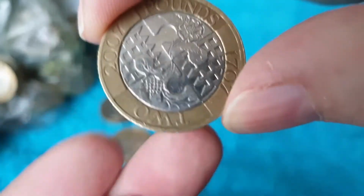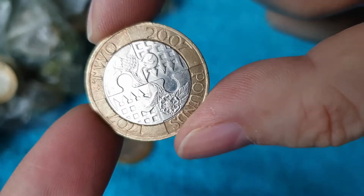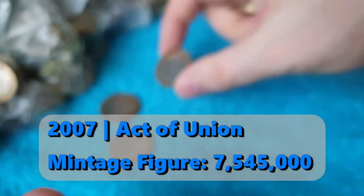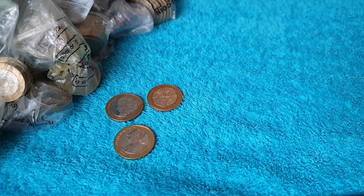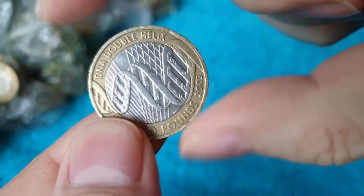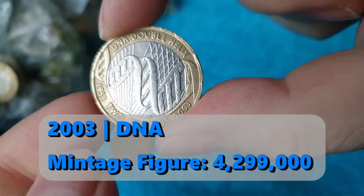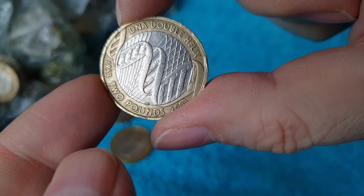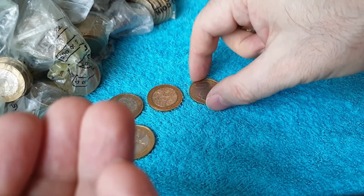Oh, and there's a, I'm going to put it the right way around. There's an Act of Union. It's a fairly common one. Unfortunately, nothing above face value on that. Oh, there's a DNA double helix. Again, a fairly common coin from 2003. It's weird that it's often in decent condition, actually, because it's an old commemorative. But that one's not in the best condition, and it's not above face value anyway, so unfortunately.